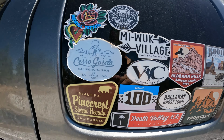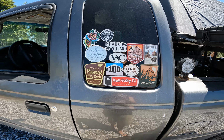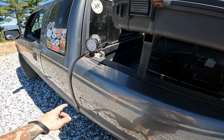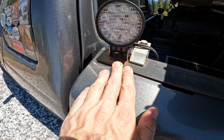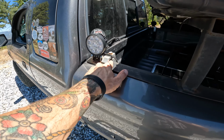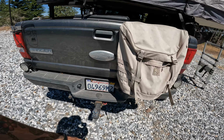Just because every good overlander adventurer, you got to show everybody where you're at. Show off where you've been. I also have these same LED lights mounted on the left and right side, just welded to the rack itself, which is held down by bed clamps, which I've never had any problems. The ones on the rear are bolted in. I don't like bolting into the body.